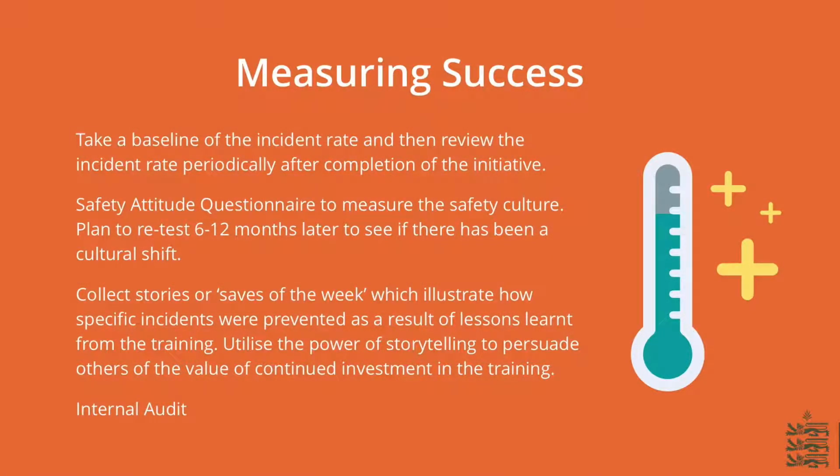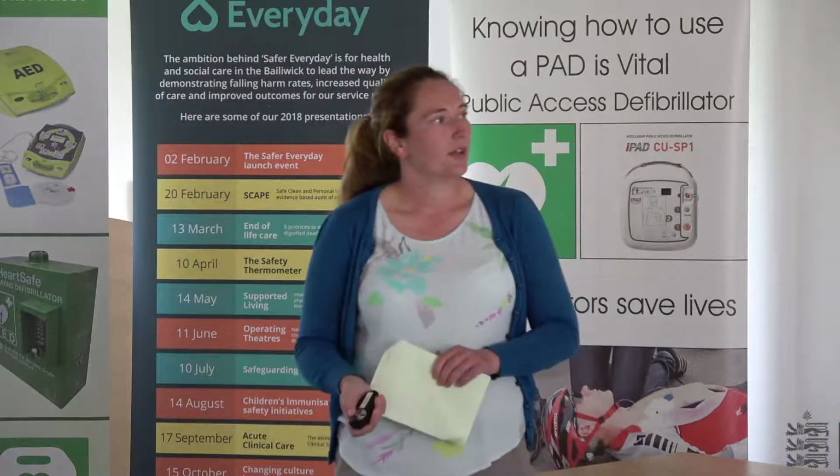So how are we going to measure success? Quite notoriously difficult. So I've come up with some ideas of ways we might be able to do this. We could take a baseline of our current incident rates and then review the incident rate periodically after completion of the initiative. Hopefully we'd see a decrease.